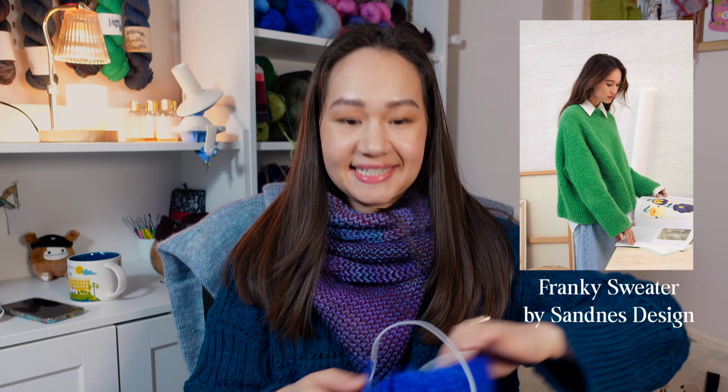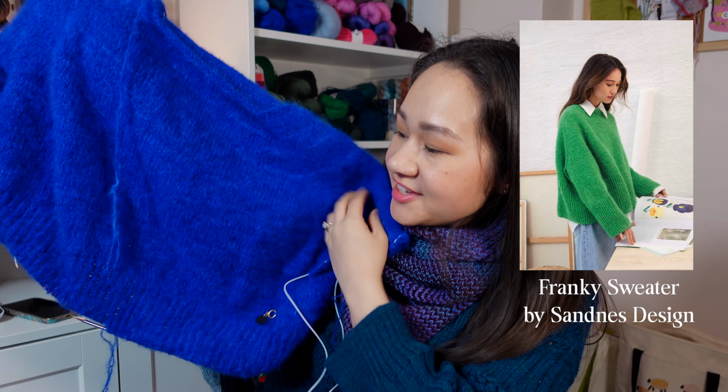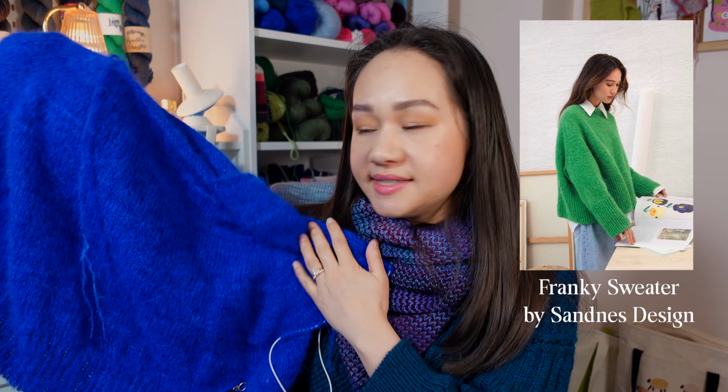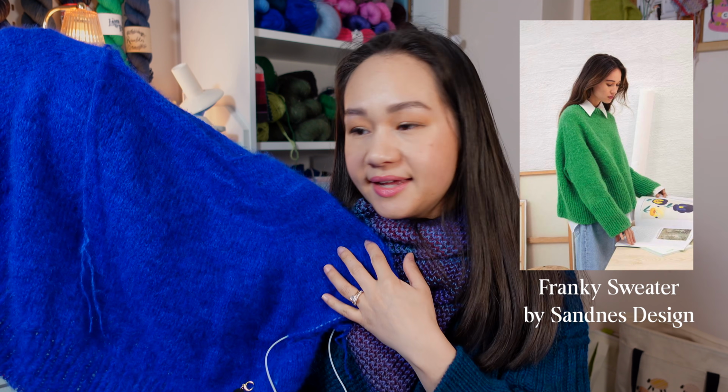My next work in progress is the Franky Sweater by Sanus Garn. This is mine so far. The Franky Sweater is a top-down raglan sweater. It's pretty oversized and features a long stretch of twisted rib at the end.